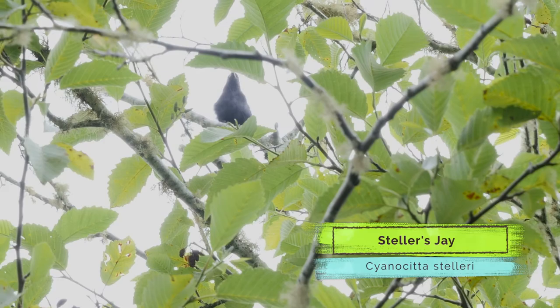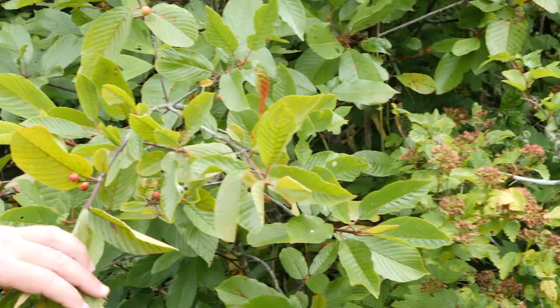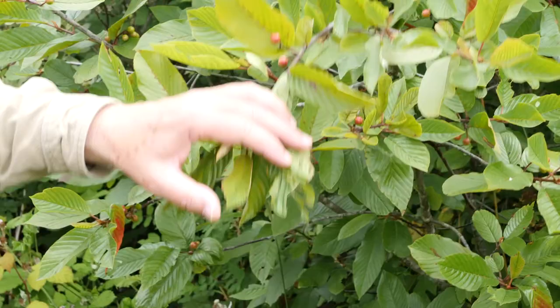The bird that we're hearing in the trees goes with that feather right there. This is Steller's jay. There, that's Cascara, another native species. Good berry plant for birds.